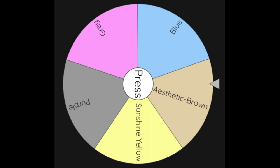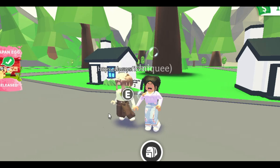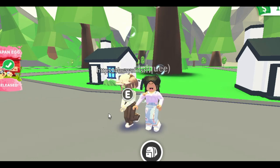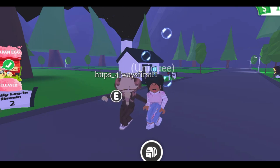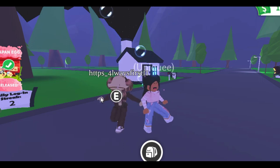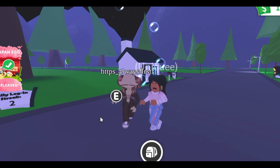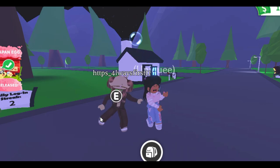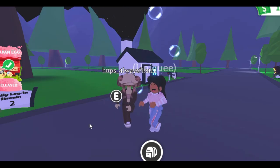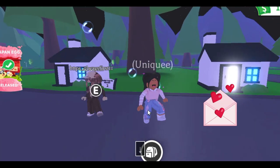So now we're going to change our colors. Trix is brown, and I'm pink. So we're going to change in 3, 2, 1. Here is our outfit. So I'm wearing pink, and I hope you guys like what I'm wearing. And Trix, you're wearing brown, which I really like, and the hair. So let's start. Thank you.